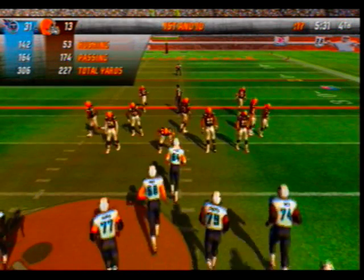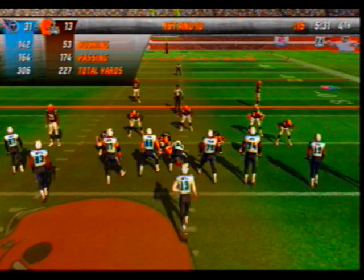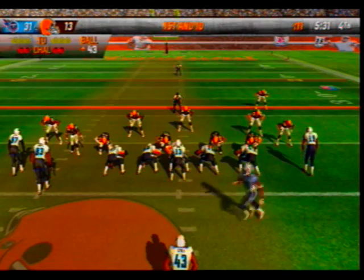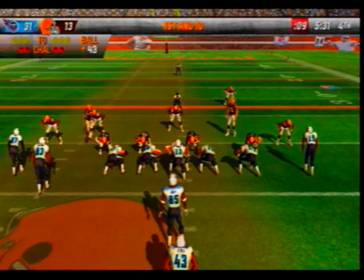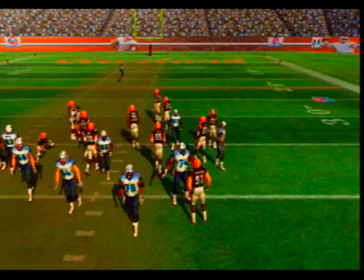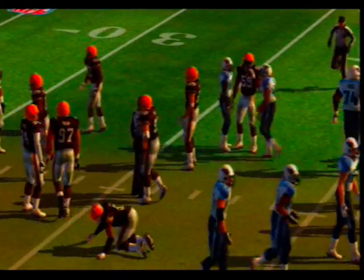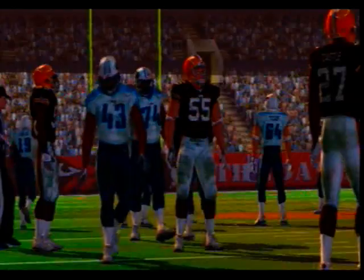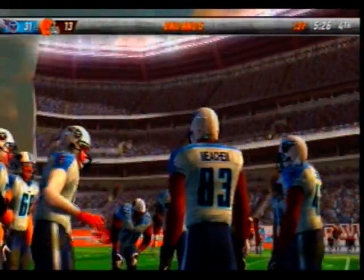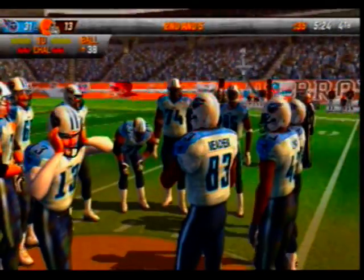Ball on the 43-yard line. Davis comes in motion. On the call, Watson is there on the stop at the 38. They've done a good job moving the ball on the ground, and you can give most of the credit to that big offensive line. They've controlled the line of scrimmage from the very start.